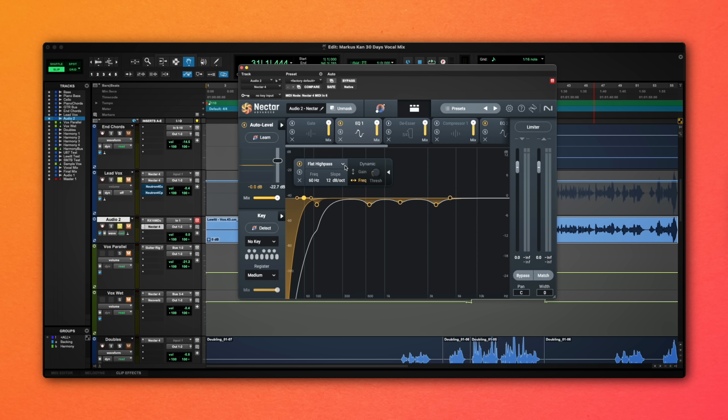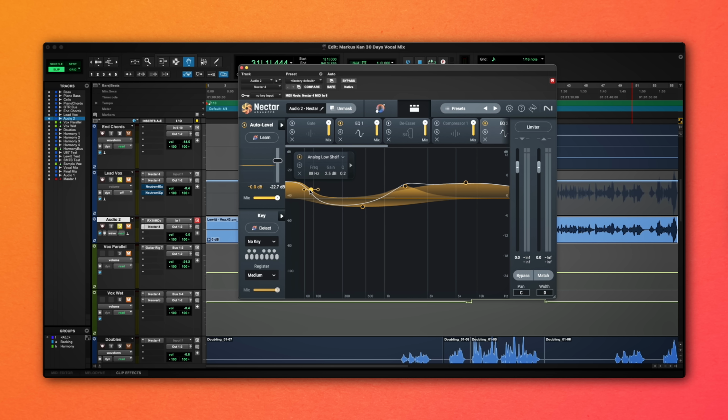Here, for example, Nectar 4 has already started with an EQ suggestion, including attenuating some of the low-end frequencies with a high-pass filter, or you could also use a low-shelf EQ to eliminate some of those bass frequencies that you don't really need in your vocals, and that can quickly add up for non-bass instruments and add some muddiness and lack of clarity into your mix.